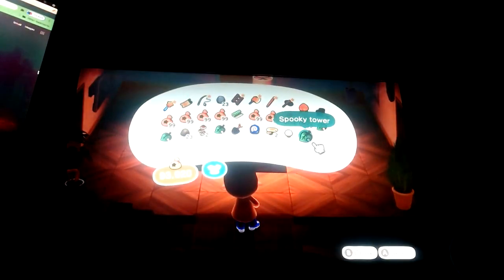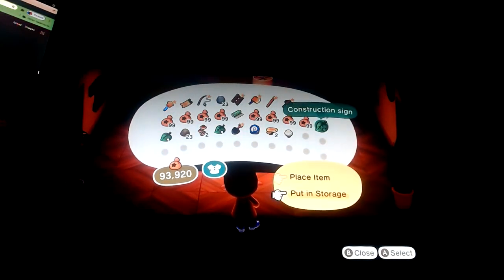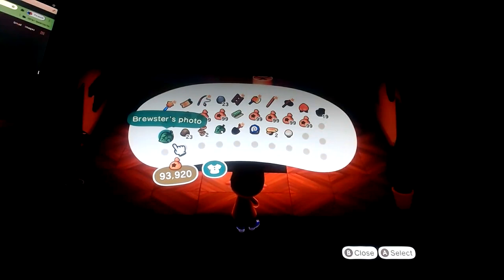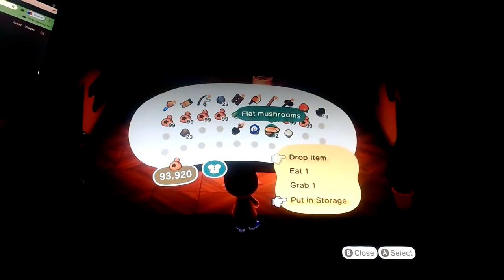Alright, let me go back in here. Better hurry before someone else intrudes. Spooky tower, put that back in storage. Construction sign, put it in storage. I'll put this in storage for now. Here, put in storage. Put the mushrooms in storage.